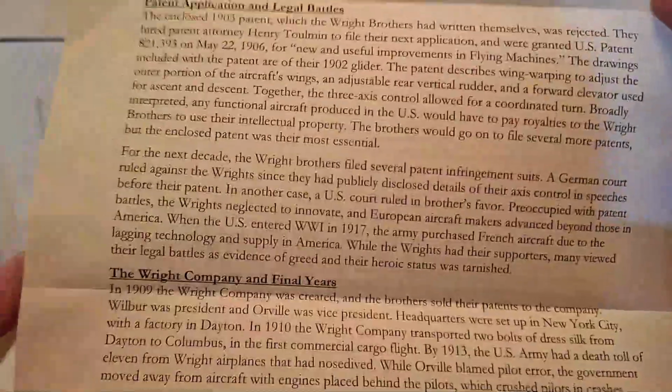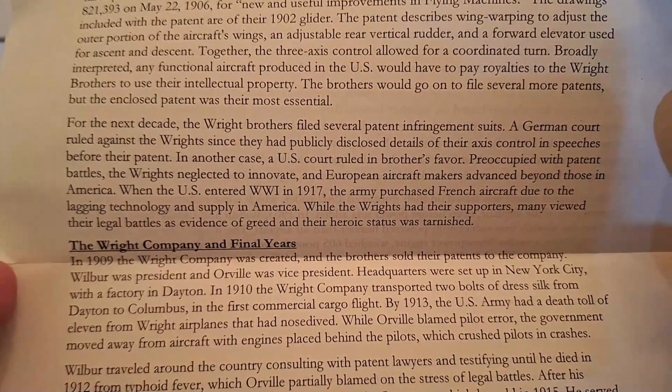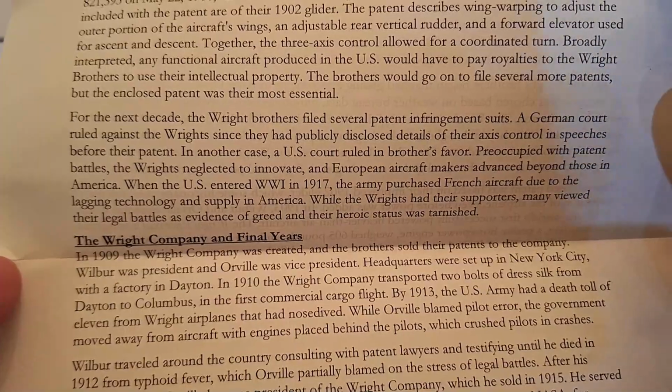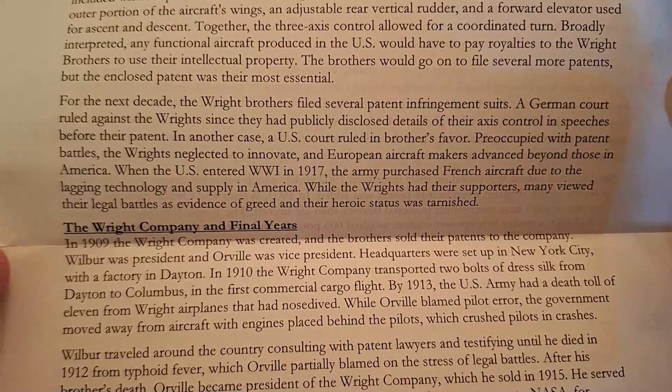For the next decade, the Wright brothers filed several patent infringement suits. A German court ruled against the Wrights since they had publicly disclosed details of their axis control in speeches before their patent. In another case, a U.S. court ruled in the brothers' favor.